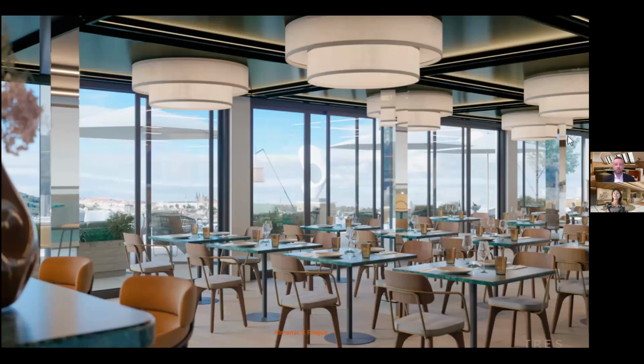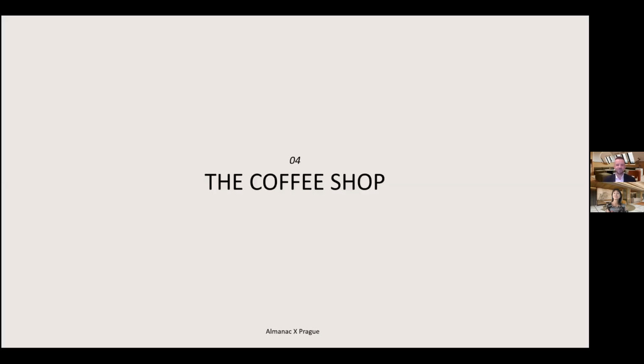Since we have 204 rooms, there should really be enough space for the hotel guests, but also locals as well, because we really want people to mingle, locals and hotel guests all together, because we really feel that it leads to enrichment of everybody. Because if you meet a local, you can get some other tips about the city as well, and have a little chit chat, and not just be with other guests in our hotel.